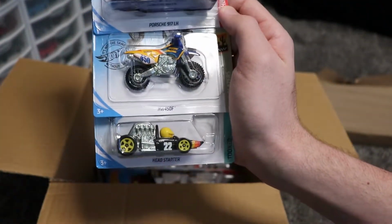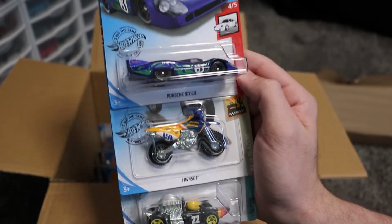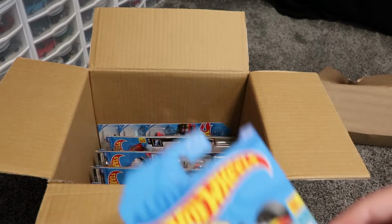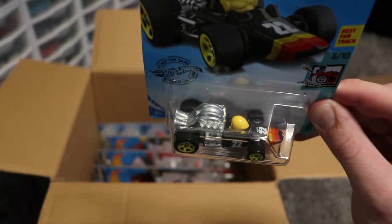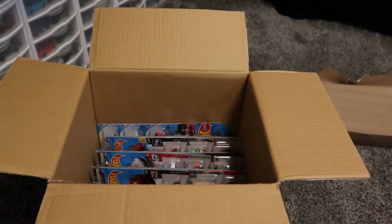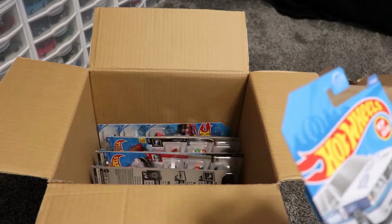Next up, we've got Head Starter, HW450F, a motorcycle, and then a Porsche 917 LH. Motorcycle and Porsche, you've seen those before, but we've got Head Starter in black and yellow there. Head Starter, I believe, has been a really fast car in the past when it comes to case races, so that is very interesting stuff.